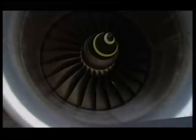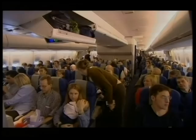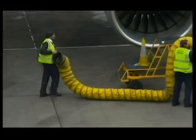It's still slightly tacky at the moment, and it'll take about another 5 to 10, 15 minutes. The problem is the cold ambient temperature, and the sealant requires slightly warmer. As the engineers wait for the glue to dry, the passengers are still stuck on the ground. Desperate times call for desperate measures. The giant hot air dryer has been summoned.